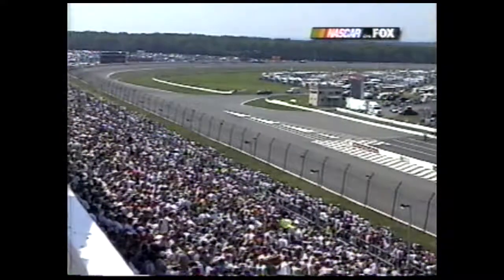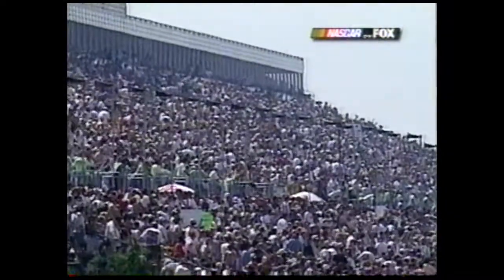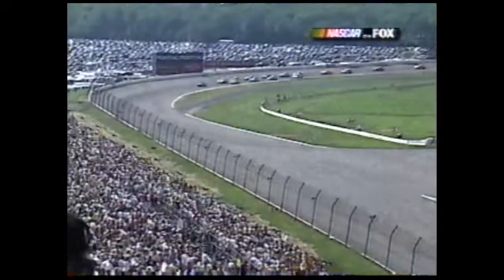The closest Winston Cup race to the major media markets of Philadelphia and New York. And they have packed this former spinach farm in Long Pond, Pennsylvania. What a crowd. That caution was not a good break for Steve Park. Just a few laps ago, he was on pit road with a flat right front tire, so he's now a lap down.